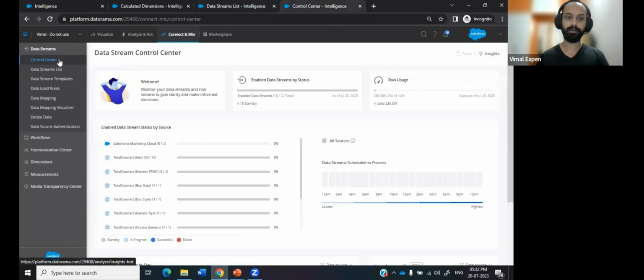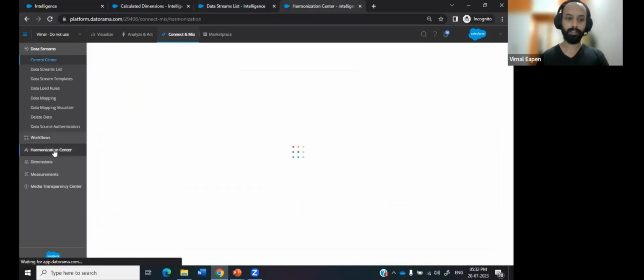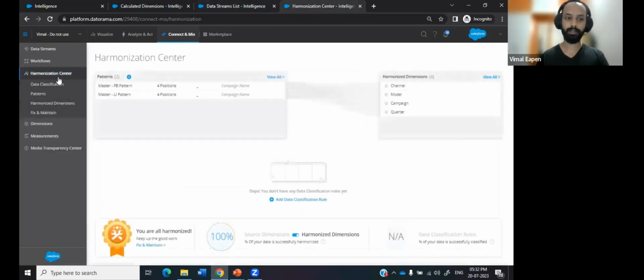Firstly, to get into your Harmonization Center, you have to get to your Connect and Mix section, head over to Harmonization Center on the left navigation here, and this is your home screen for the Harmonization Center. Let's quickly understand what we are looking at here. We see patterns on the left here and harmonized dimensions on the right.